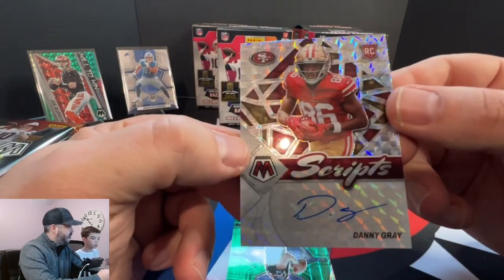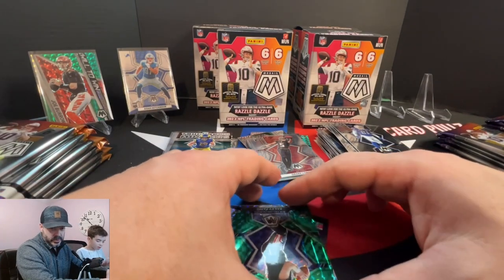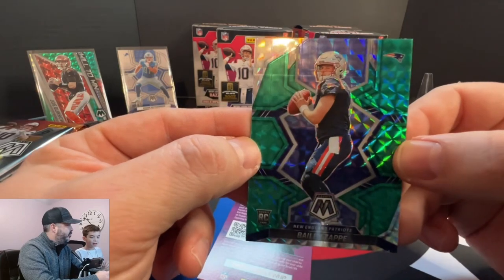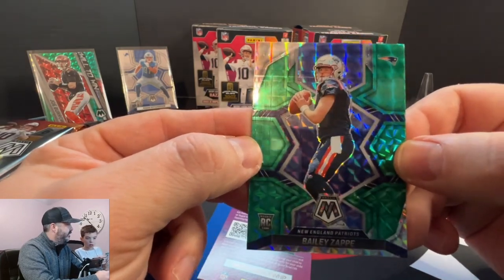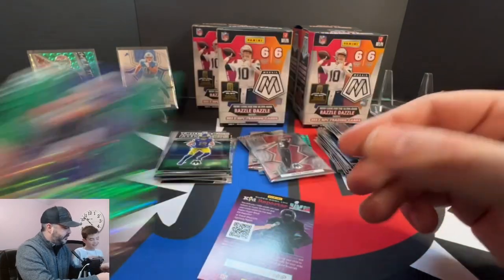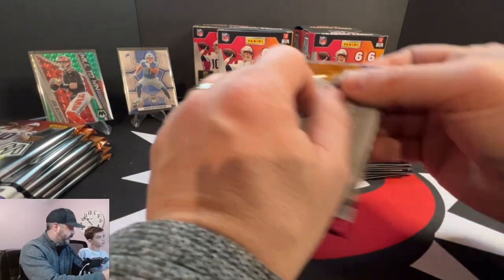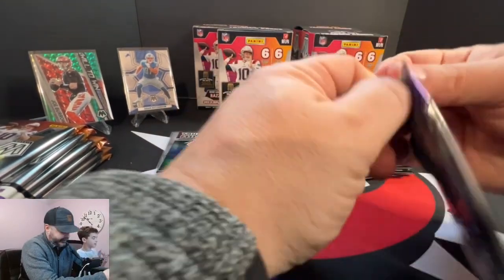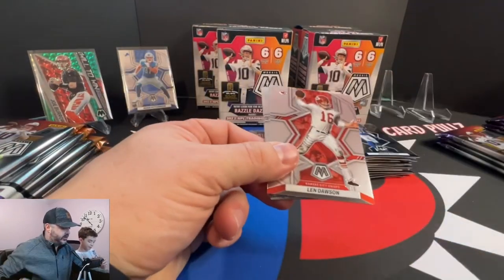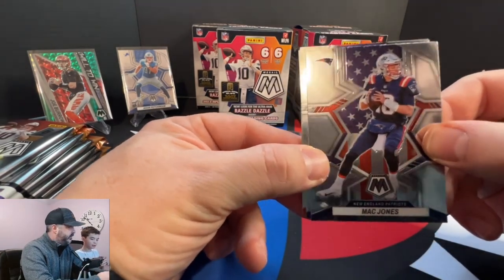So we got a script. Not really the guy we wanted. If we're going to Niners, we would have loved Purdy. And there's a Zappy with a nice print line right across his face. Right there. So green Mosaic Zappy. If Mac doesn't come through, we'll have Zappy. We got some nicer cards of Mac, so we'd rather have Mac come through. But if he doesn't, speaking of the devil, there he is.